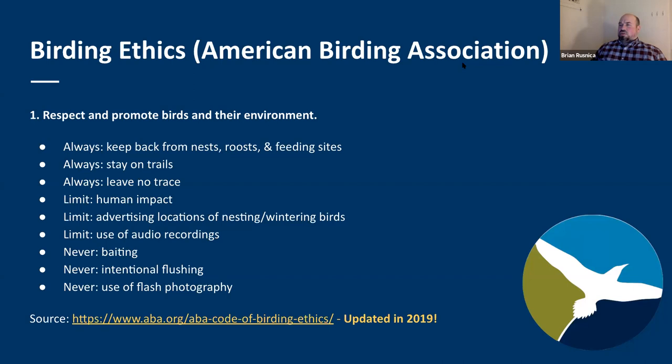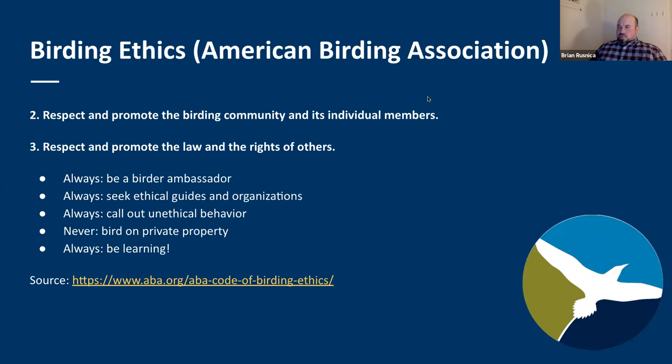Couple other standards there. Respect and promote the birding community and its individual members, pretty common sense. And again, respect and promote the law and the rights of others. I like to think of myself as a birder ambassador anytime I'm out in the field. And I also want to seek ethical guides and ethical organizations that follow these principles. We call out unethical behavior and continue to learn. Ethics is a lifelong process, and we should never assume that we know it all.